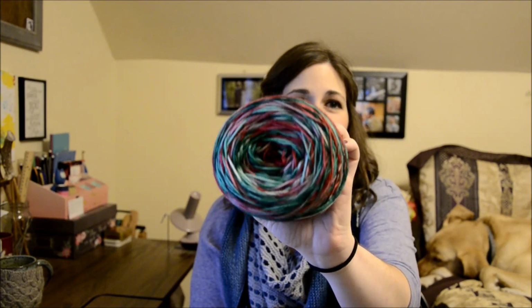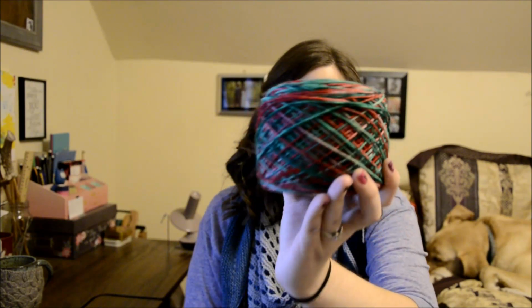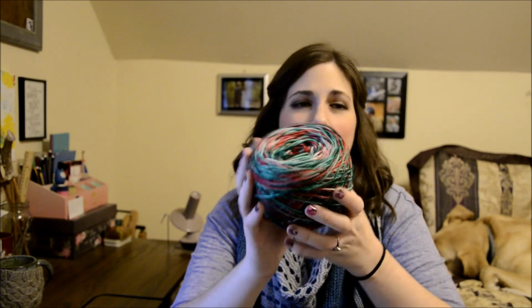So this is actually a yarn that I dyed. It's one that I have in my shop currently. It's called Vintage Christmas. And this is actually a sparkly base. It is really hard to tell. I don't have any of the sparkle in the shop right now, but I do have it on just the soft sock base. But I just love how this turned out, and I cannot wait to cast these on.